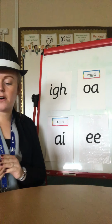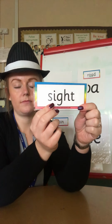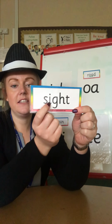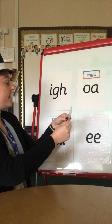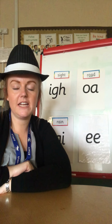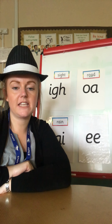Are we ready for another one? Let's have a look at this word together. Oh, look. Three letters, one sound. I, g, h, t. Sight, excellent. Remember, sight is one of our senses that we were looking at together in topic. It has the I sound in. So you can pause the video if you need to while you are writing your flashcards and put them with your sounds.